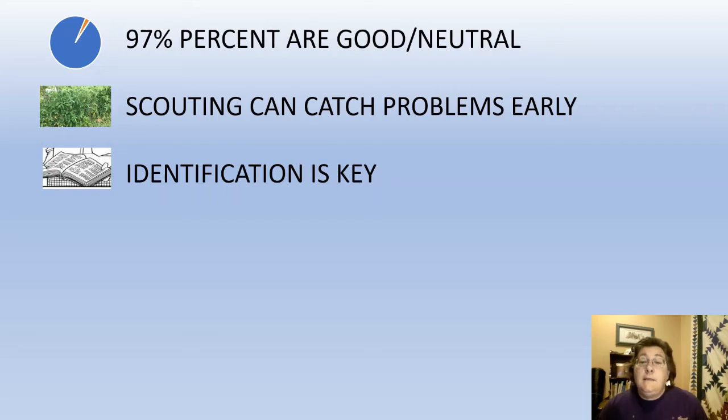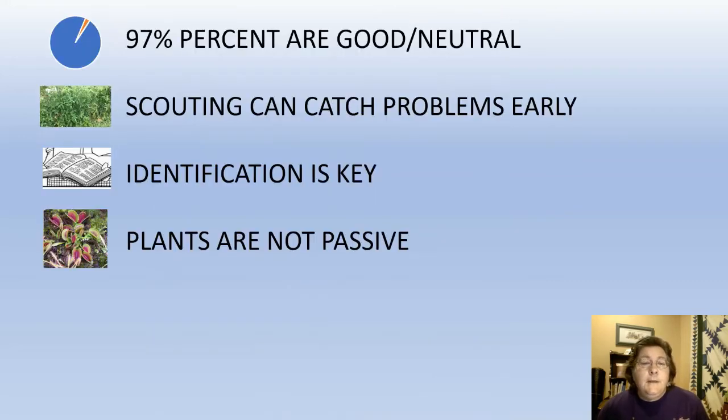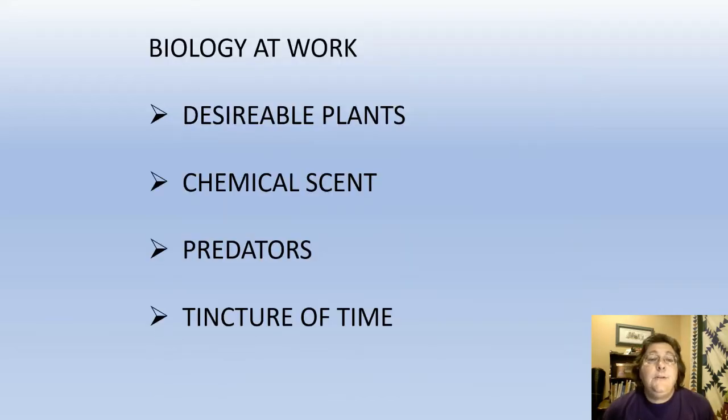Another key is identification. We don't have to search the books like Evan did here, but we will show you some good tools. Also, plants are not passive. Most of them aren't quite as active as this Venus flytrap here. As gardeners, we should be aware that some varieties of plants are more attractive to insect pests than others. And when attacked, many plants give off chemical signals that attract beneficial insects to come to their rescue.